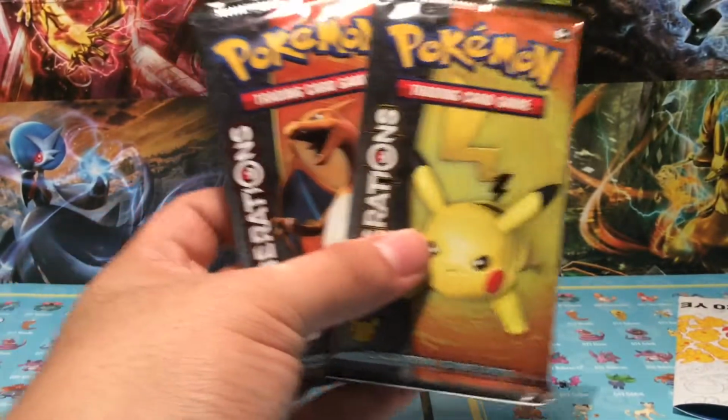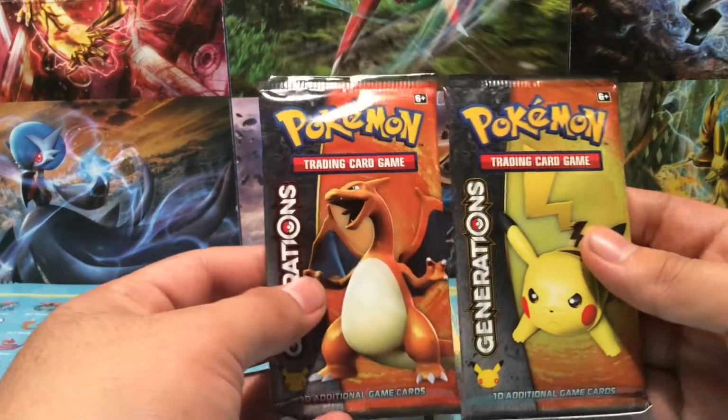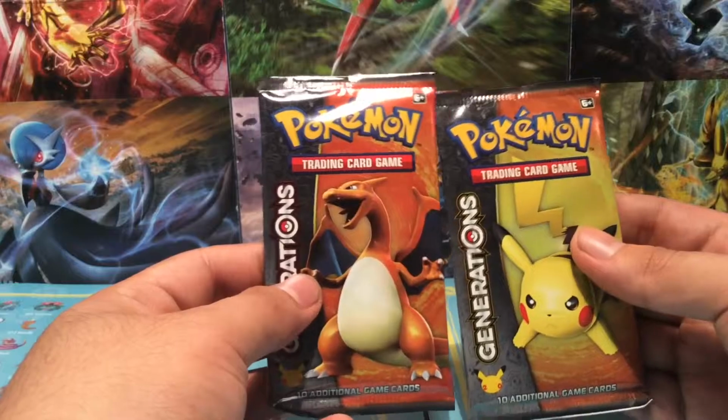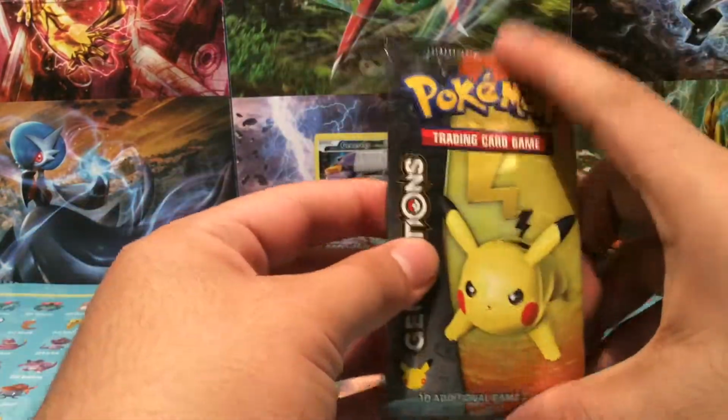Oh my god, I hate this. All right, here we go. We leave Charizard to the last. Can we get a full art? A full art Charizard. I really want that full art Articuno. Oh, wait. Never mind. Zapdos. And I really want the Charizard or another Jolteon, guys.